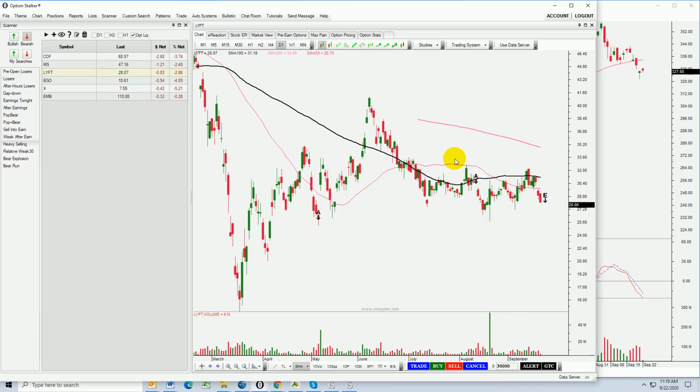LYFT, that looks pretty weak too. Couldn't get through this horizontal resistance. Tiny little upward sloping trend here. Wouldn't give it too much credence, but if it's able to close below that horizontal support, I think you've got something cooking.